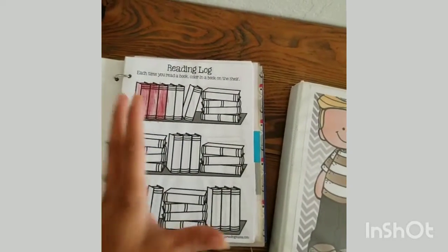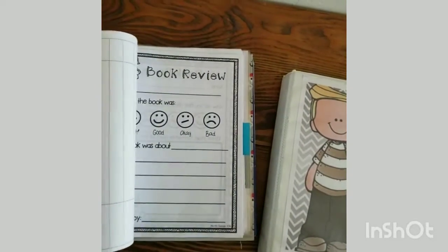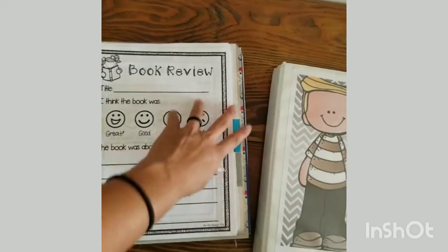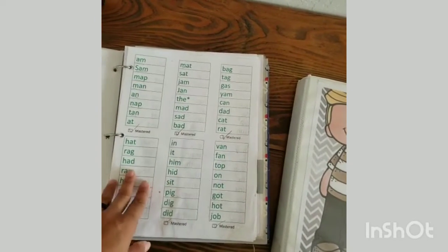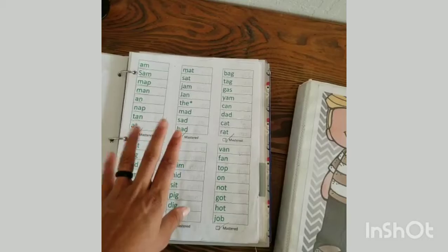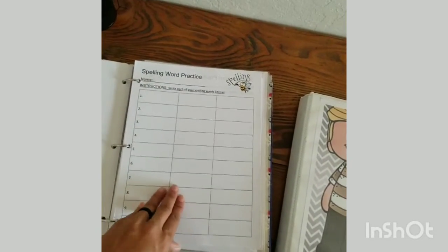And I really do that so they can promote more independence. A reading log, I have different kinds of reading logs, and some book reports I want to start incorporating. And then sight words, I use the Good and the Beautiful format, but these are the All About Reading sight words put into them. I've done this myself. Some spelling practice. These sheets are available on my Teachers Pay Teachers site. I'll link that below.